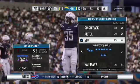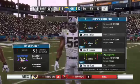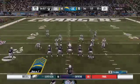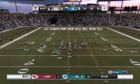Tough first half for him, unable to put up the numbers he's used to producing. But with a guy like him, you and I both know it just takes a couple of explosive touches for him to make an impact on this game and on the stat sheet as well. The Chargers on third down. They've converted 3 times in 8 chances. This is 3rd and 7.